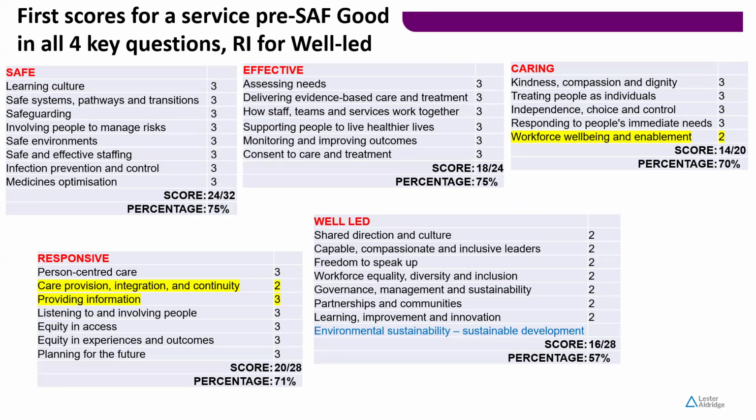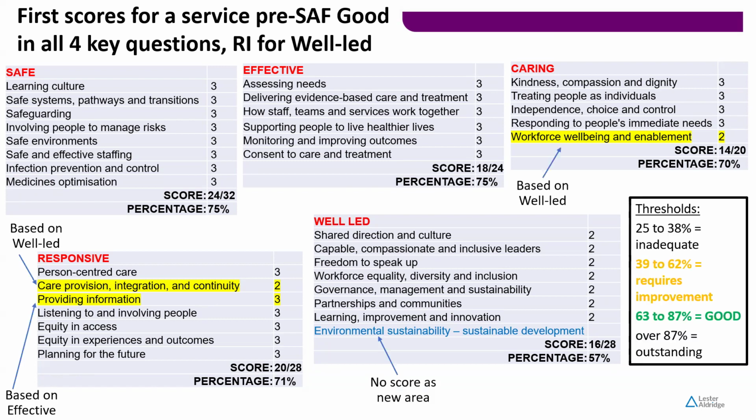And this would be a practical example of what that looks like. So it doesn't just affect well-led anymore, because as they're being dragged across, workforce wellbeing and enablement, well, now you have all 3s under caring, but because workforce wellbeing has been dragged across from well-led, you get a score of 2 within what would have previously been 3s overall. Likewise, you'll see that under responsive, you now have a 2 that's appeared, and that's care provision, integration and continuity. So it's actually dragging down your scores. And that, of course, means that actually you're getting closer to, without having done anything at all, a lower score to begin with, simply because of the way that they are pulling across your previous scores.